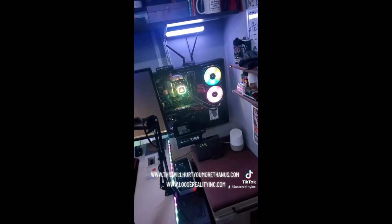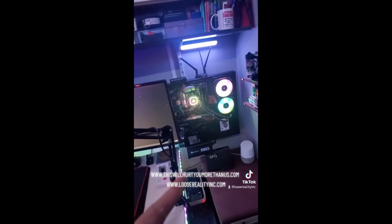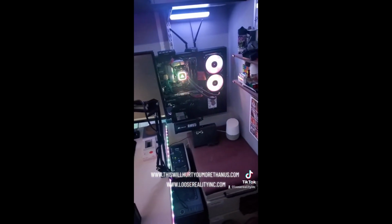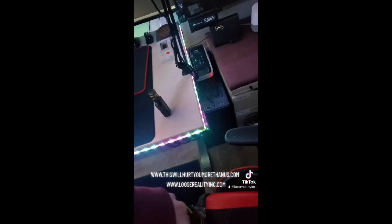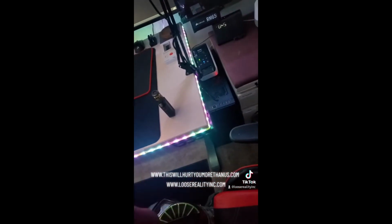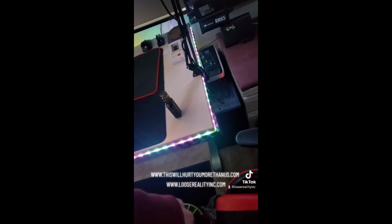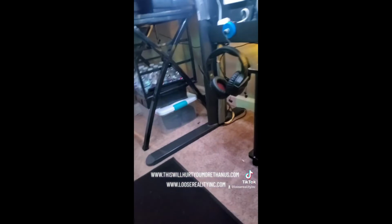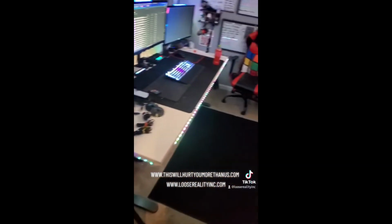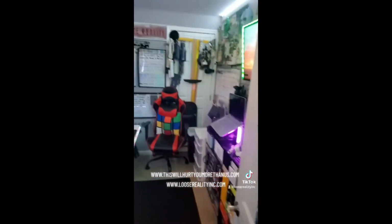and a 5500 XT, because I don't need much more than that, 64 gigabytes of RAM. That's the NAS with 24 terabytes in RAID 1, so duplicates, and also a Ryzen 7 2700X. Then you've got the charging station. There's my humble office. Any questions?